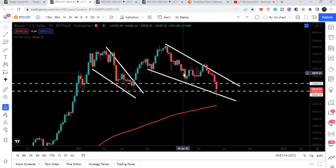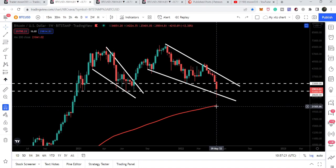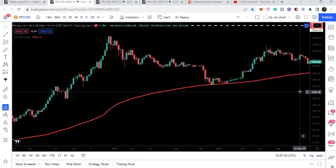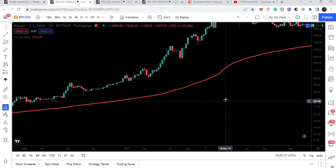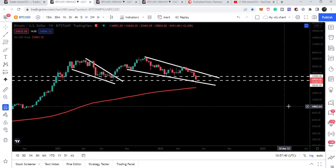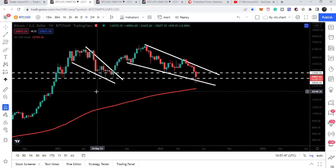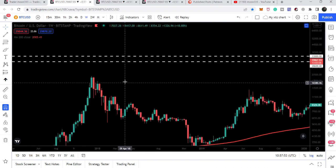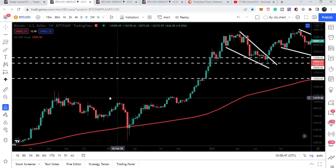The worst case scenario, I'm just going to repeat it again, in my point of view, is the 200 weekly simple moving average. Right now, the value of the 200 weekly simple moving average is $28,840. If we look at the previous history of Bitcoin, we can see it never broke down this 200 weekly simple moving average since it appeared back in 2015. It is also possible that if the price line moves more down, then it can slightly move down to touch the previous high. Here we had the previous high of $20,000. That, in my point of view, can be the worst case scenario.